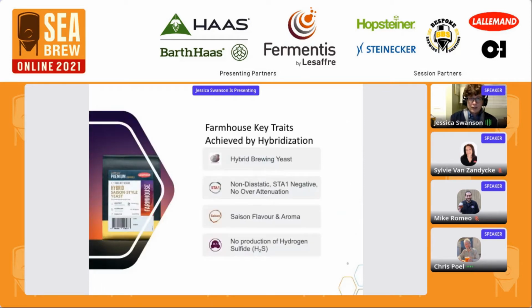So looking at Farmhouse, some of the key traits that we were looking to breed: it's a hybrid, of course. It's not diastatic, so we removed those STA1 genes that create the glucoamylase enzyme. We also wanted to make sure that it had the proper Saison flavor and aroma, which we have some brewers joining us to talk about more, the Saison flavor and aroma that Farmhouse creates. And then we also bred in reduction of hydrogen sulfide aroma because we wanted that Saison flavor and aroma to really shine. So we didn't want any of those rotten egg off aromas.